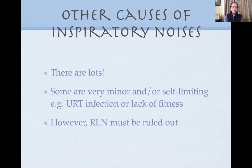So if the animal has recurrent laryngeal neuropathy, it will make this abnormal inspiratory noise. It may well be exercise intolerant, and we know that the condition will get worse over time and it won't go away. So that's problematic, obviously. If you're buying a horse to be an athlete, you don't want to have recurrent laryngeal neuropathy. However, if we listen to horses exercising, we'll find lots of them will make abnormal inspiratory noises during exercise, particularly at fast paces. And the good news is that most often this condition is not irreversible, it's not RLN. A lot of these other things that can cause a similar type of noise are minor and self-limiting.